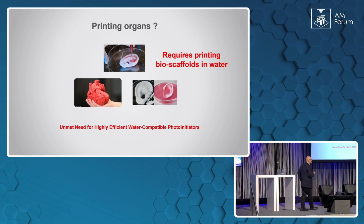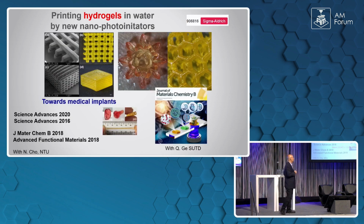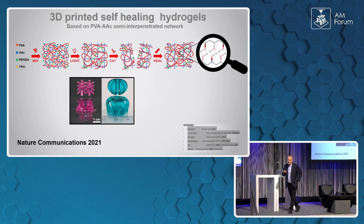One obstacle is if you want to have high resolution, you need to have photo initiators that are not very commonly available at low cost for water. So we have developed nano photo initiators that are now sold by Sigma Aldrich, and you can print in water. Once you can print in water, you can also go one step further to make a real organ.